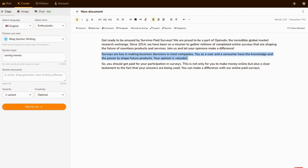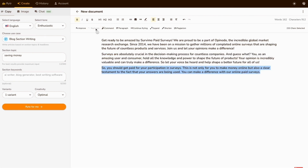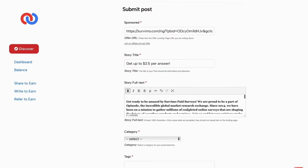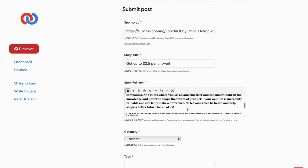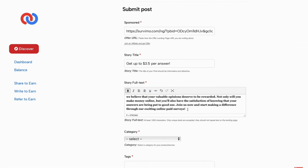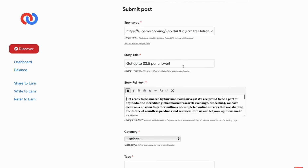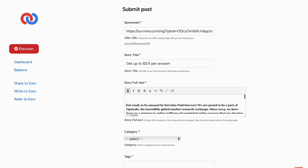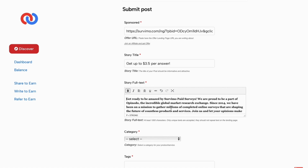I can of course do this for all the paragraphs over here. Hit rephrase, and we're basically done. Now I can copy all of this, and this is basically my entire post. I never had to do any work at all. As long as you know what the website is about, you have their URL, you have their title, and you have some pieces of text that you copied from their website.